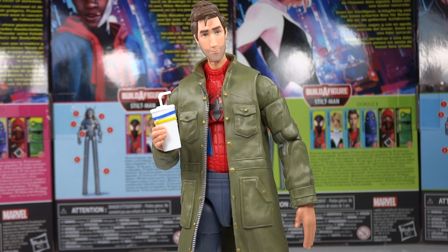I think that the face sculpt is also the best of any of the animated ones here. I think that it really nails him. Apparently there's two versions. Apparently there's a version with 5 o'clock shadow like you see here, and one without. I think that the one with looks so much better. And then he does come with a few pieces to make him a little more Spider-Man-y. I believe extra hands, and then a different head sculpt, of course, with the about to pull down the spider mask. And of course, the best accessory of all is that Slurpee cup.